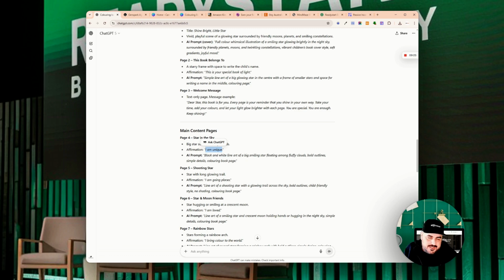It's an affirmation. So basically they can read that to themselves and it just makes them feel better about that particular day, or themselves on that day. So let's just say, in terms of the AI prompt, in this case it's ultimately just copy that. It's a black and white line art of a big smiling star floating among fluffy clouds, bold outlines, simple details, coloring book page. Okay, it's actually advised that it's for a coloring book.